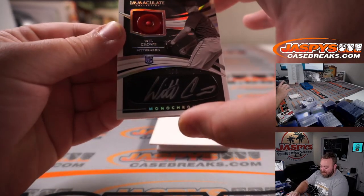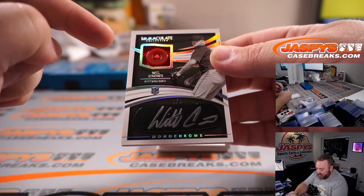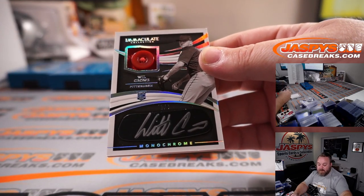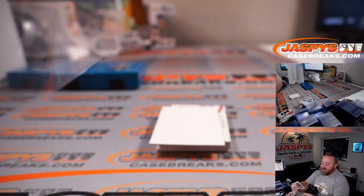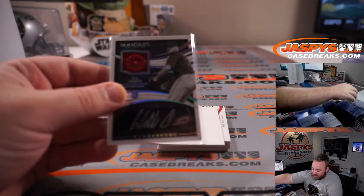And we've got a 1 out of 6 eye black button. Rookie, jersey, and auto. Will Crow for the Pittsburgh Pirates. Pittsburgh Pirates and Jarrett Corfage. 1 out of 6. Obviously, that is not a Pirates jersey. I'm not sure where that's from.